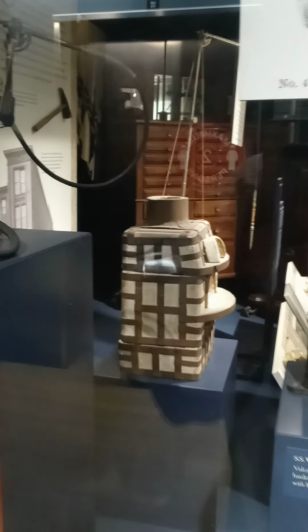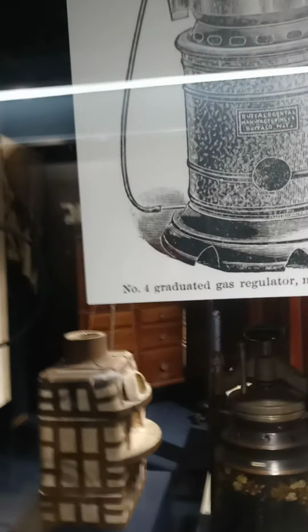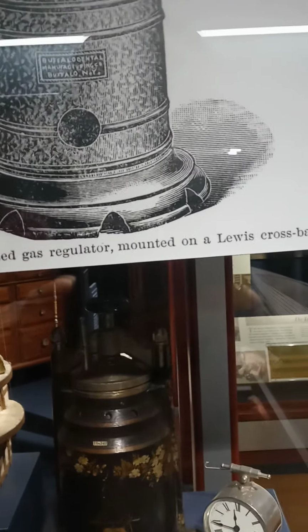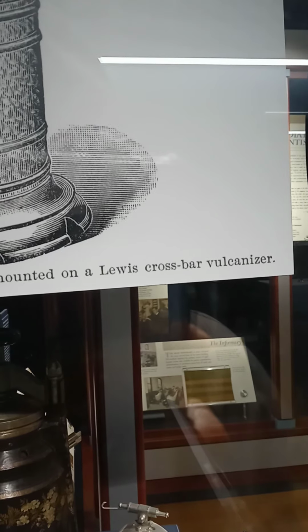Oh, all this stuff. What is that? Number 4, graduated gas regulator mounted on a Lewis crossbar vulcanizer.